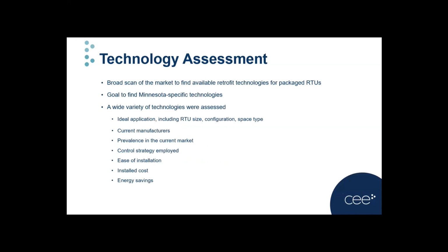Starting with the first task of the project, which was the technology assessment, key information was gained about the available RTU retrofit packages from research and manufacturer interviews. Our goal here was to determine the packages that could most benefit Minnesota RTUs. So the goal of the assessment was to find specifics such as ideal application, including RTU size, configuration, space type, current manufacturers of these technologies and packages, the prevalence in the current market, control strategies that were employed, and then ease of installation, installed cost, and overall energy savings potential.